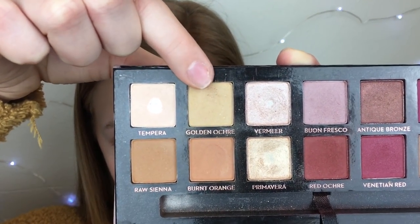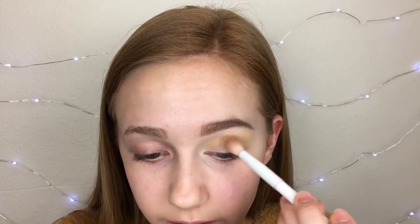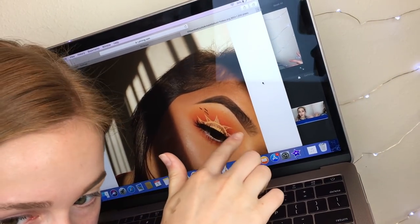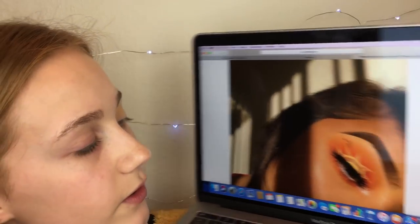And then I'm going back into the Modern Renaissance. Again, I'm going to be switching between palettes, so I'm sorry. But I'm going to take Golden Ochre. It's more of a muted yellow, because I don't think the look was very bright. Okay, I have to look at the picture again, but we have the kind of yellow done, and now I'm going to go into a yellowy orange color.